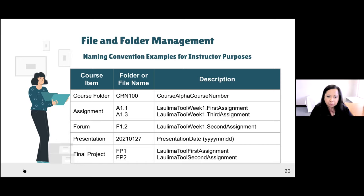Presentation again, 2021-0127. So today's presentation, for my purposes, I would label it 2021-0127. And it's simply the presentation date. You can add an underscore and a brief description after that if you choose to.